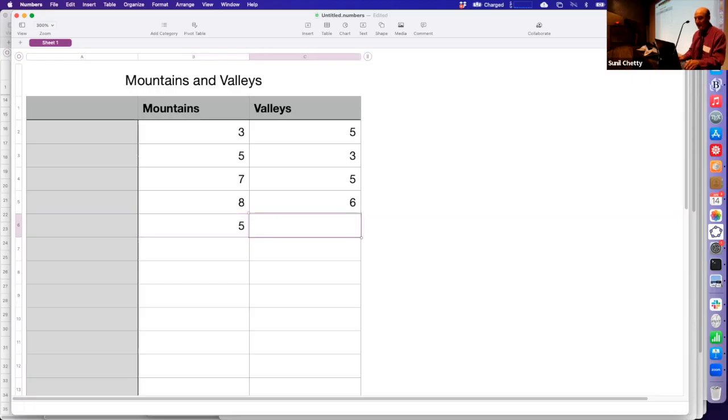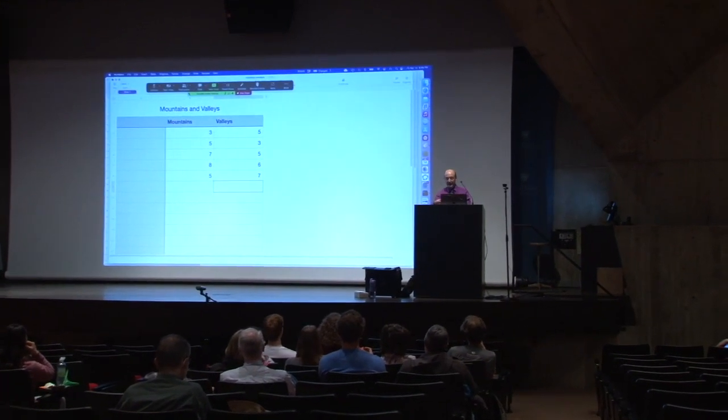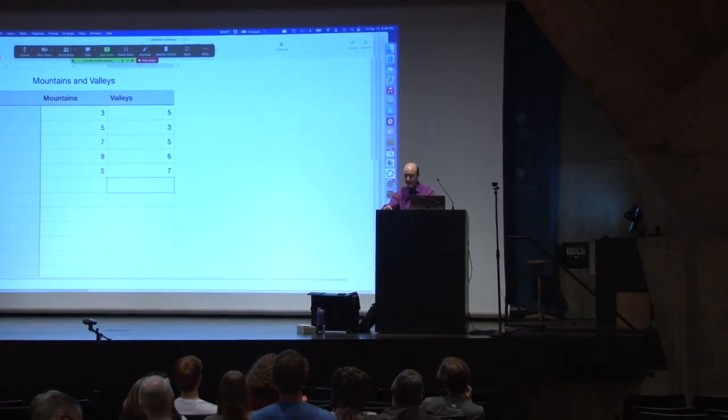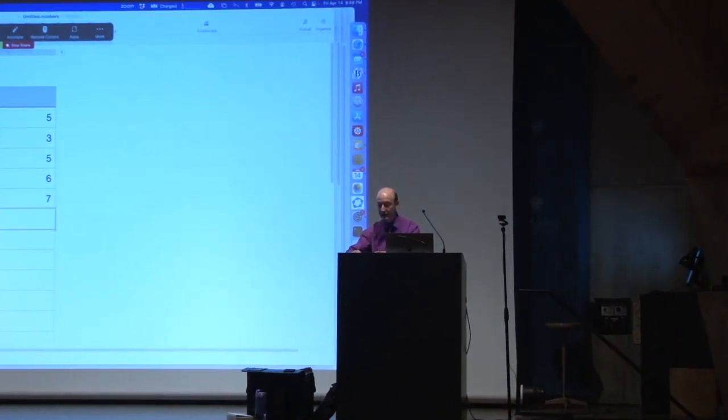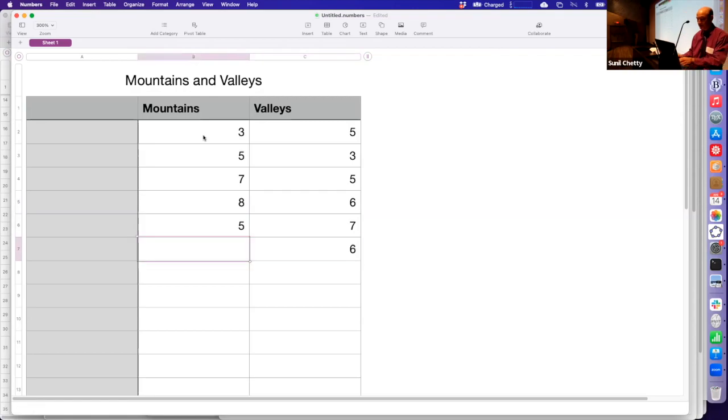Did anyone stop after only 2 folds? No one wanted to do that, I guess. Yeah. I didn't count mine. How many do I have? I have a lot of creases here. I have 1, 2, 3, 4, 5. I have 6 mountains and 1, 2, 3, 4 valleys. I have 6 mountains and 4 valleys.